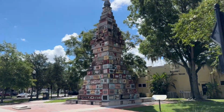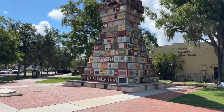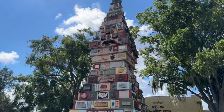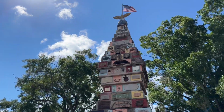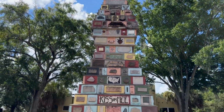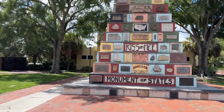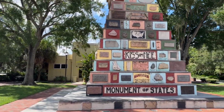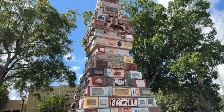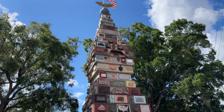Check this out. This is the Monument of the States, built in 1943. Look at this. How cool is this? This is an original tourist attraction. Before the days of Disney World, before the days of Universal, before the days of SeaWorld, this is what drew people to the area. Look at that. The Monument of the States.